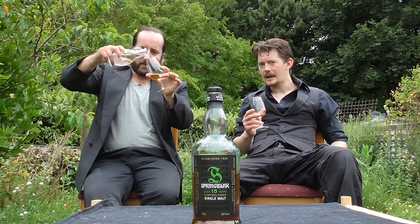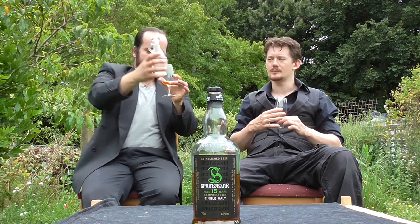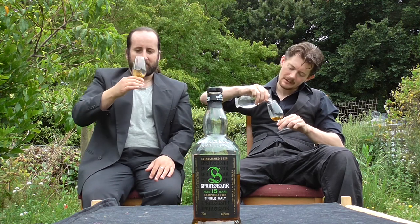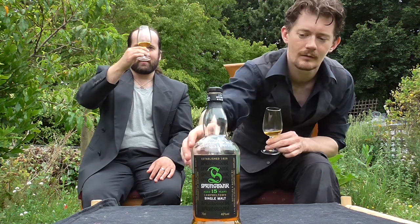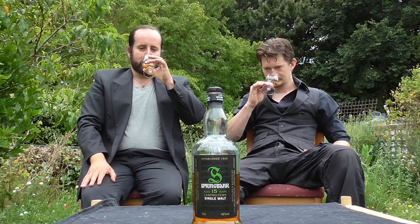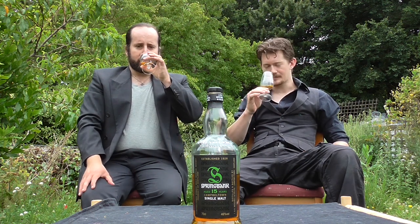Let's take it down a little. And it's all really quite meshed together now, but what I think we're going to find as we add the water is that it will broaden out and everything will become just a little bit clearer than it was before. That's taking on kind of a Glenfiddich smell. That's really stretched the nose apart.